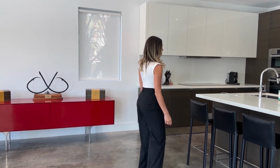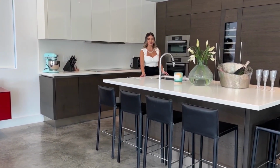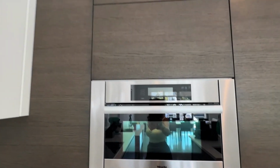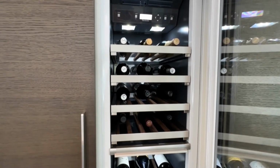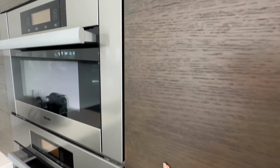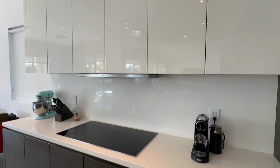Continuing on, we come to the heart of the house, the kitchen, where we're greeted by a central island perfect for your quick meals or entertaining. This kitchen is also equipped with top-of-the-line appliances, a hidden refrigerator, and a wine cooler, which are just a few of the highlights of this modern and luxurious space. The cabinets are crafted from the finest materials with different textures and contemporary designs.